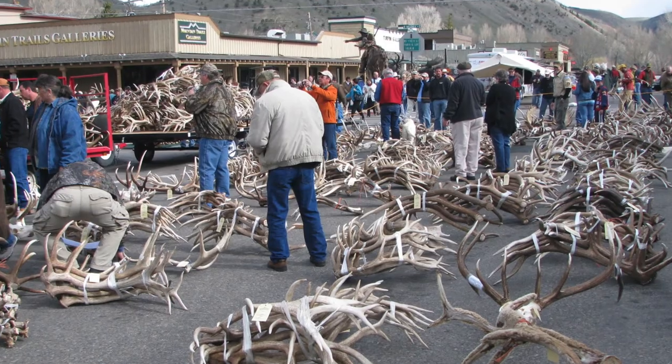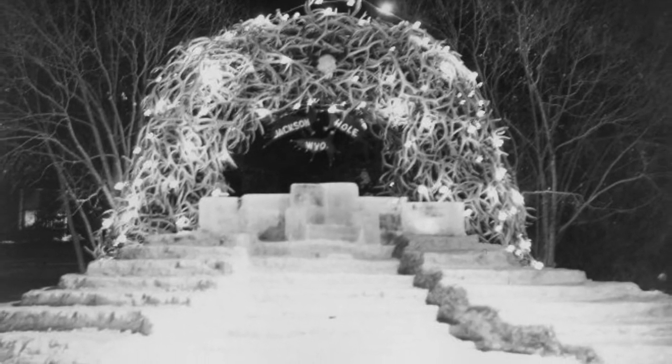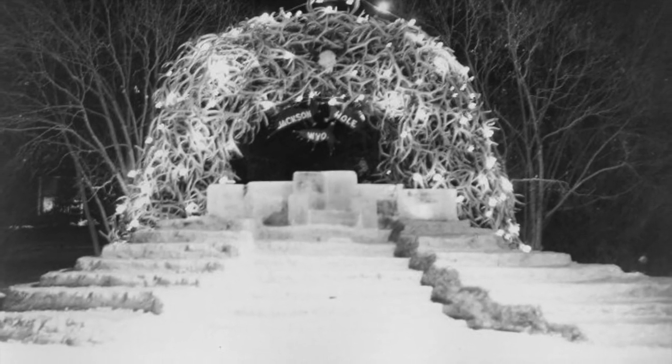When the first arch was completed in 1953, the Rotary Club had little idea they were building a cultural icon for the community. Today, the arches are a major draw to the center of town, a testament to the community support and ingenuity that Jackson was built on.